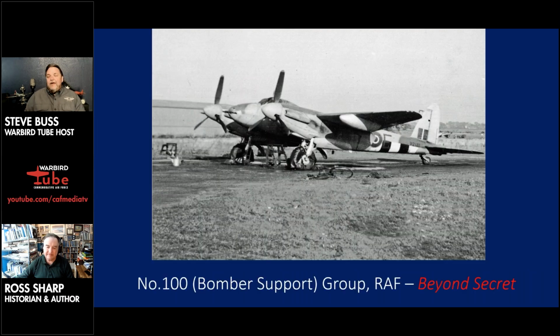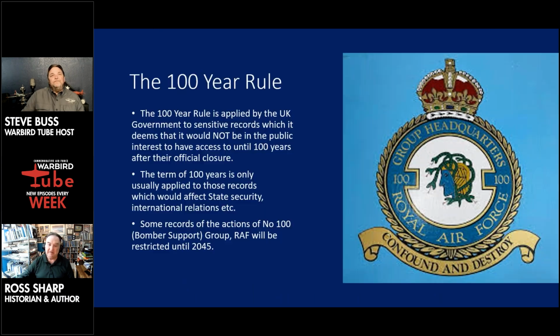So with that, Ross, this is not a very well-known story. The Bomber Support Group from RAF, and you're going to kind of lift the veil of secrecy as much as you can. Yeah, I've already told you a couple of things we can't discuss, but no, it's a highly secretive outfit that ran all kinds of different aircraft, many different types, in many different roles. And no less a person than Adolf Galland said that they were struggling towards the end just to stop these guys doing whatever they wanted over Germany.